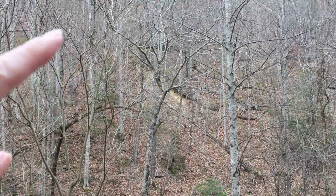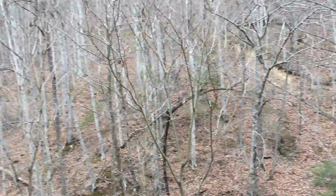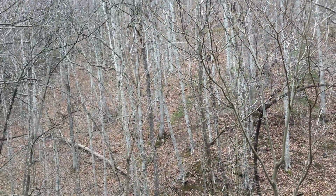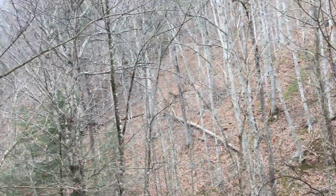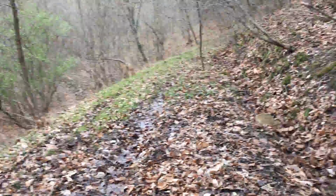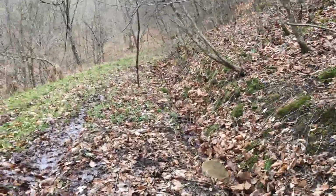And that's just natural erosion. And that is a straight up climb. You would literally be on your hands and knees trying to climb that hillside. You just grab one of the trees and just start climbing. Hey, Grandpa, there's a tree. It goes, whoop.